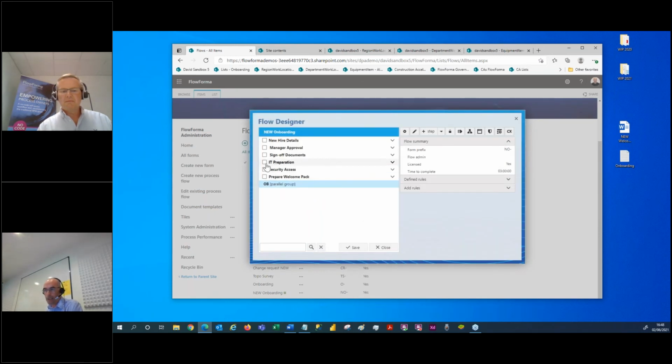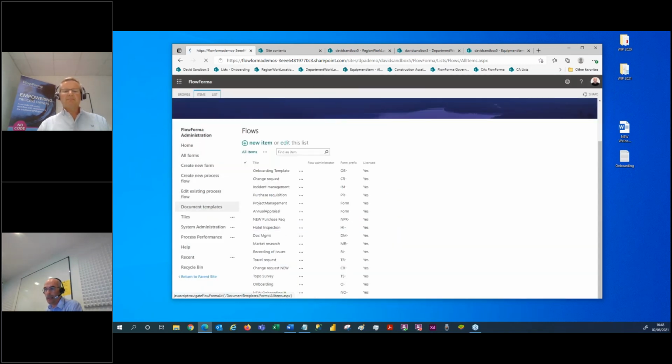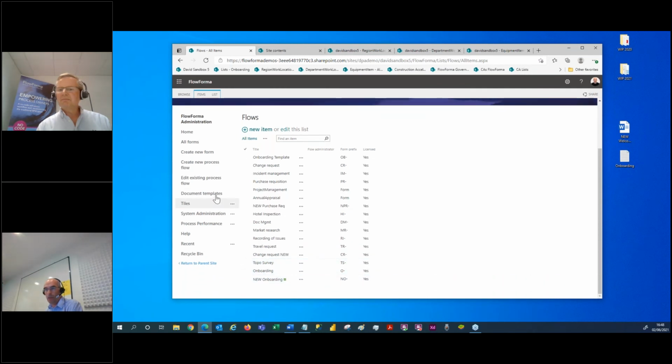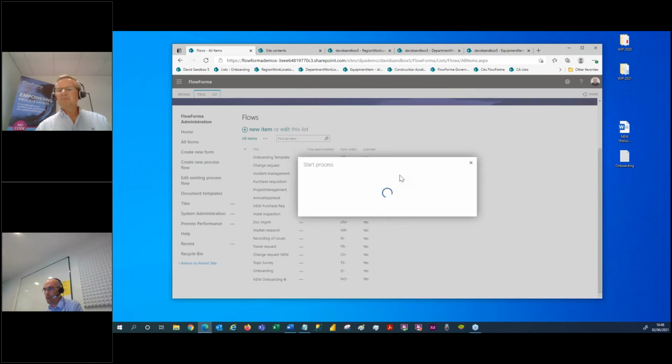Once I have the group in place, then these are the 3 steps I want to add to it. They've now been added. I want to just position that, left click and drag, and that is now in place as a parallel set. In terms of the range of functionality here, we're really scratching the surface of what this tool can do, what this platform can do.